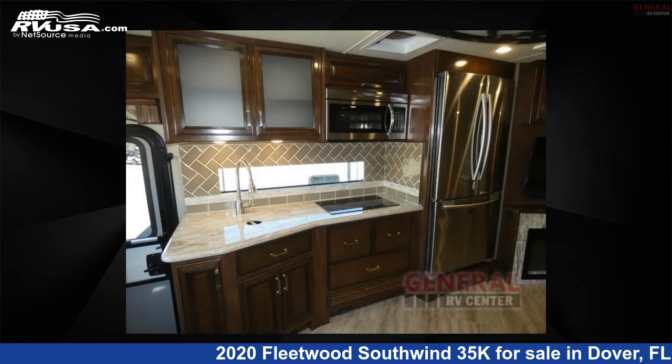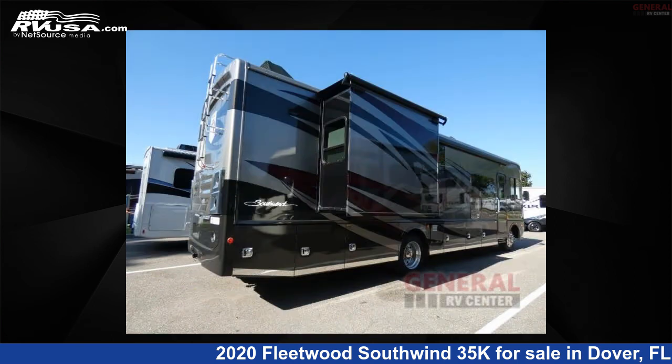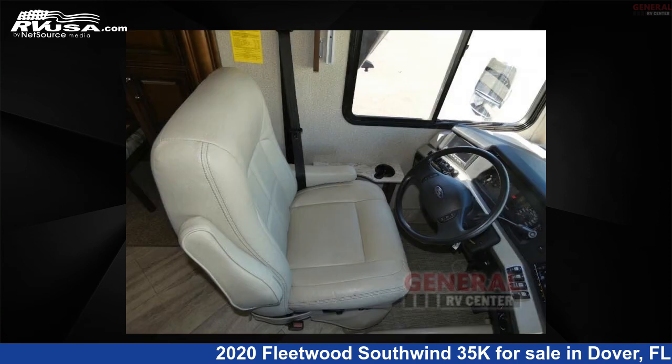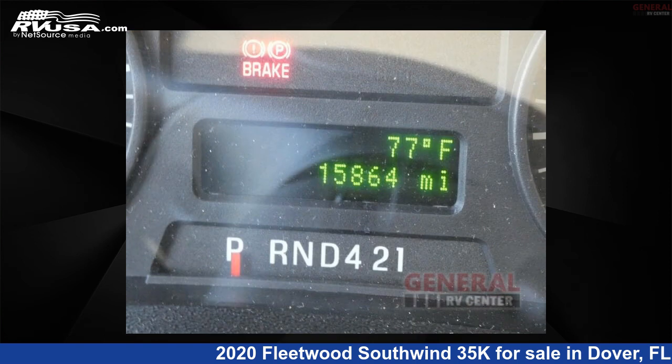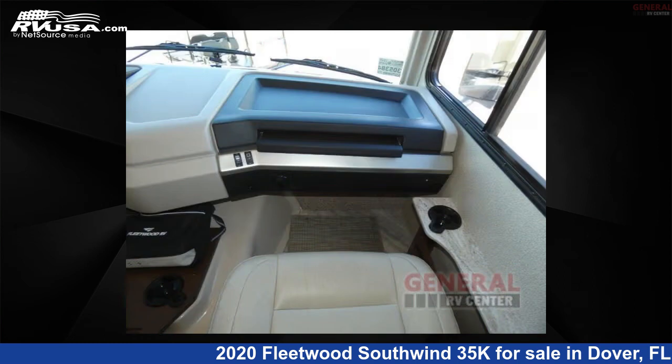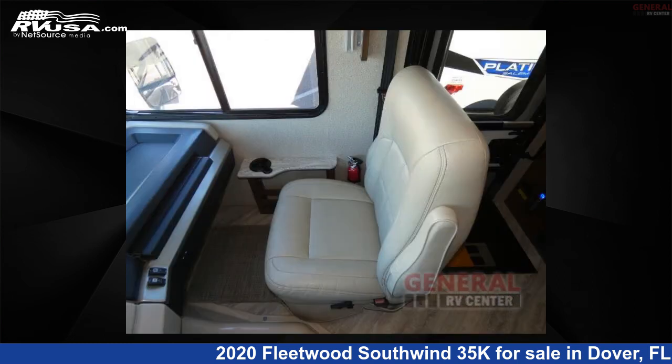This used Fleetwood is 36 feet 0 inches in length and features sleeps 5, slide-out, and 100 gal fresh water capacity. The floor plan layout of this Class A features bath and a half, outdoor entertainment, rear bath. This 2020 Fleetwood Southwind 35K is built on a Ford F-53 chassis.